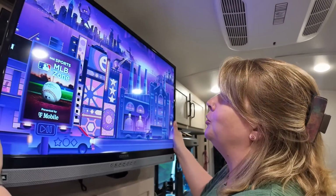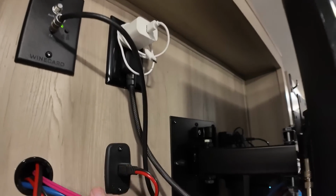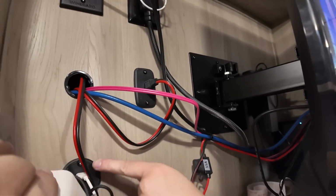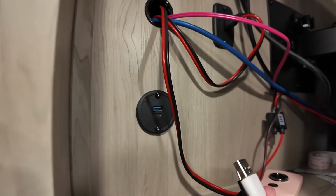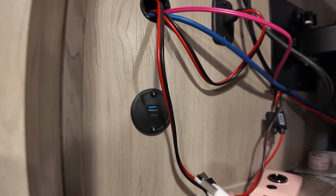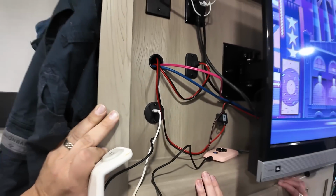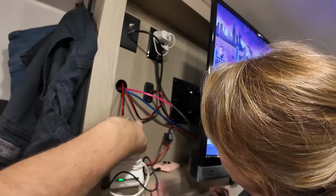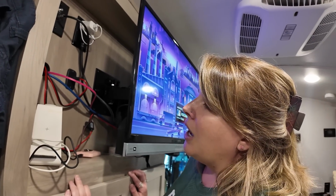I'm going to show you, if I can do this right. There we go. The only USB. There it is. Oh, I found it. One USB, one USB-C. That's it for the entire rig. I don't know about you, but we have more than 2 things to plug in with USB outlets. So yeah, super duper disappointing for this day and age.